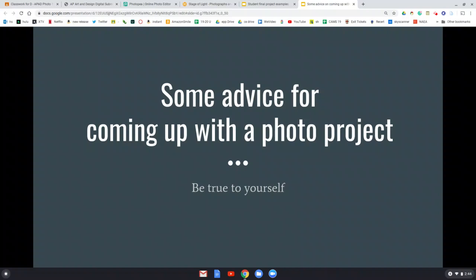When you are trying to come up with a body of work, sometimes you're overwhelmed. Like, oh my God, there are so many different ways to be a photographer and so many different ways to be an artist. How do I come up with something? Well, my advice is be true to yourself. But beyond pursuing your own interests and being true to yourself and what kind of art you like making, I have a little system that may help you.